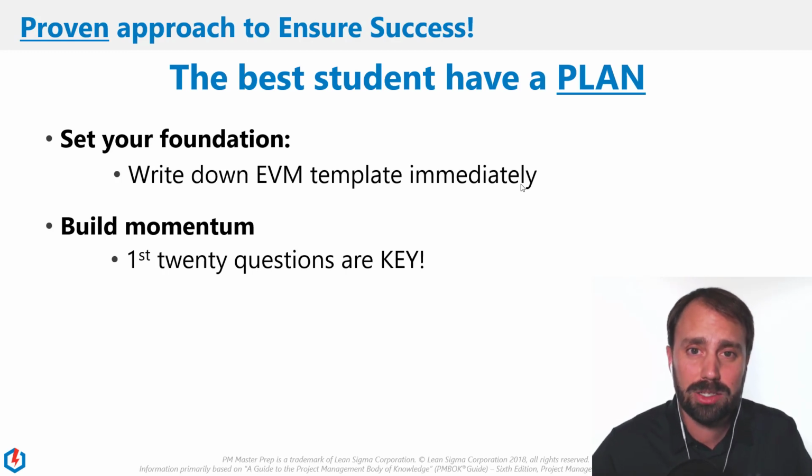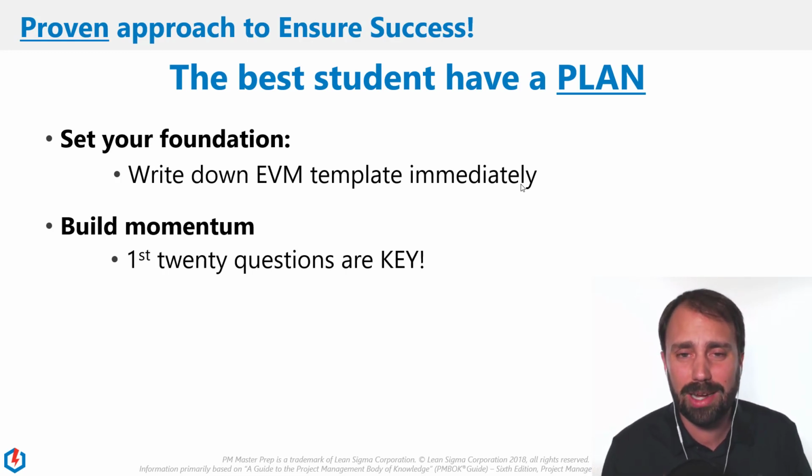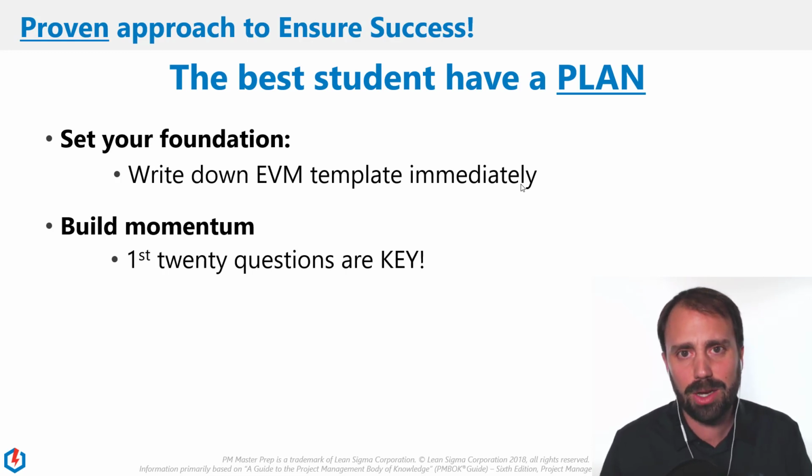So what we're trying to do now is just build momentum by answering questions that we feel are right. Things that pop in our brain that go, I know that's right. I know that's right. If you go to a question and you feel it and you get it right, you go, bam, I answer it, then you move on.